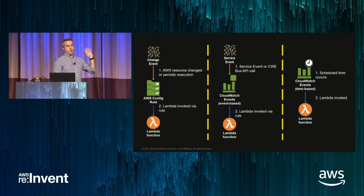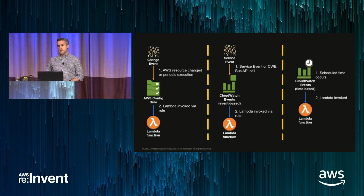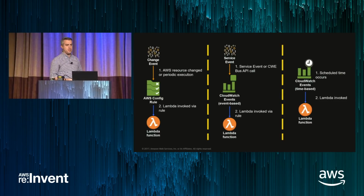And everything from auto scaling events through modification events of certain services through various different events that are kicked off from our database services can show up in CloudWatch Events.